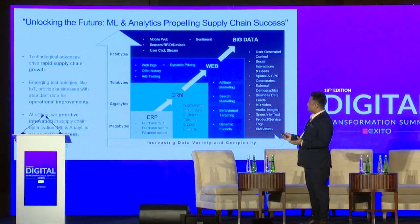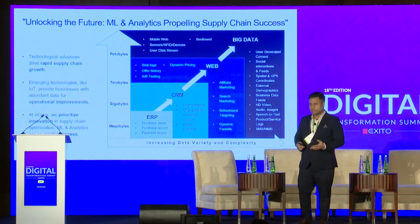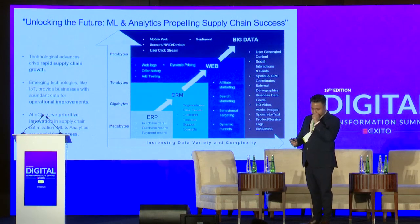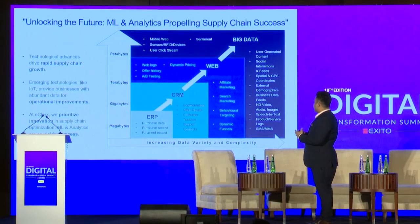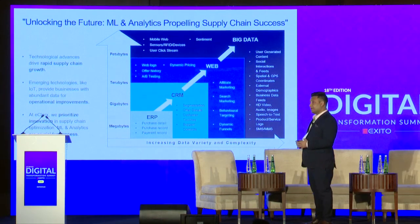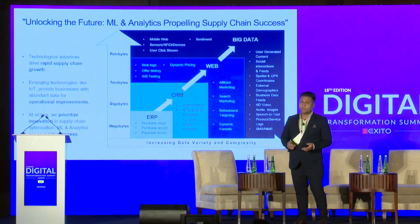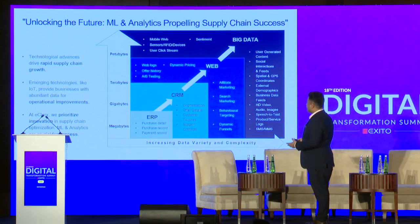Moving on to the last slide, while we talk about different business challenges, one thing we definitely need to talk about is what the future looks like for supply chain. I think, as we can see in this slide, there's increased complexity happening, right? On the left-hand side, we see the data is going up and up. We see more complexity happening. We only used to look at ERP solutions in the beginning, but now we look at different kinds of solutions. We have CRM, web, big data coming in.